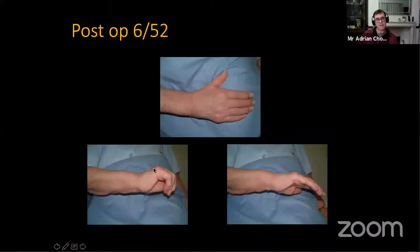This is the patient at around 6 weeks. You can see here, not so much in the way of active movement at the MCP joint, but almost more of a tenodesis effect. But at least the fingers are that little bit more extended, allowing the PIP joints to work their magic with a more open hand.